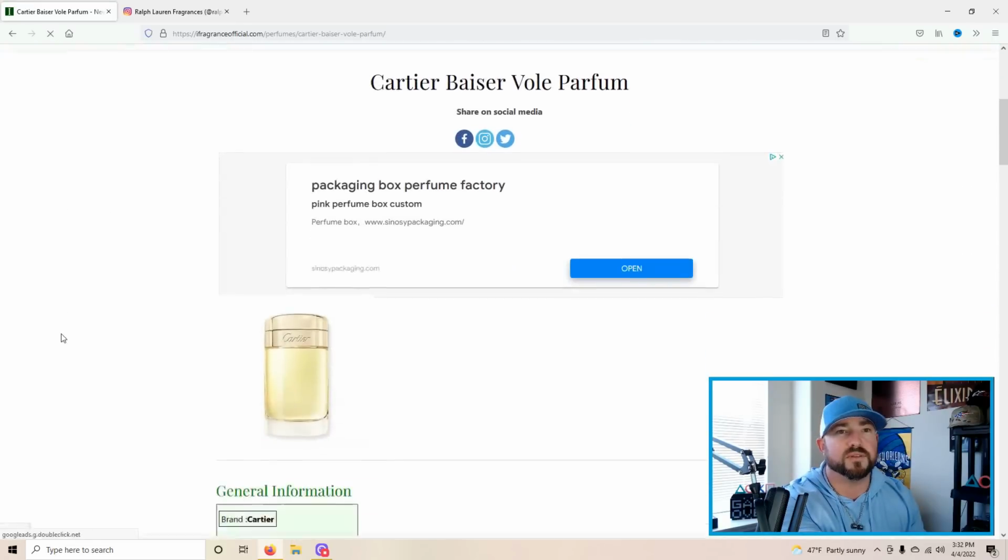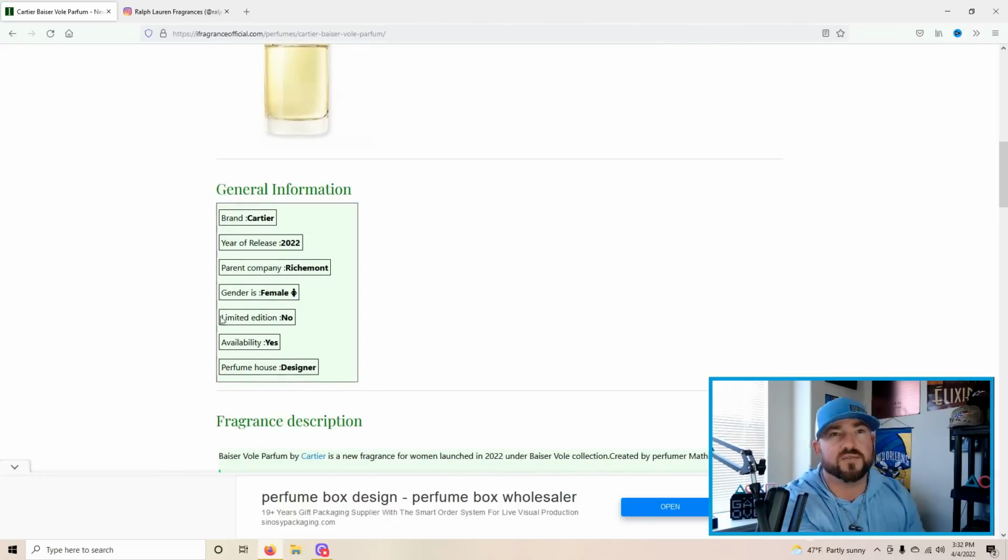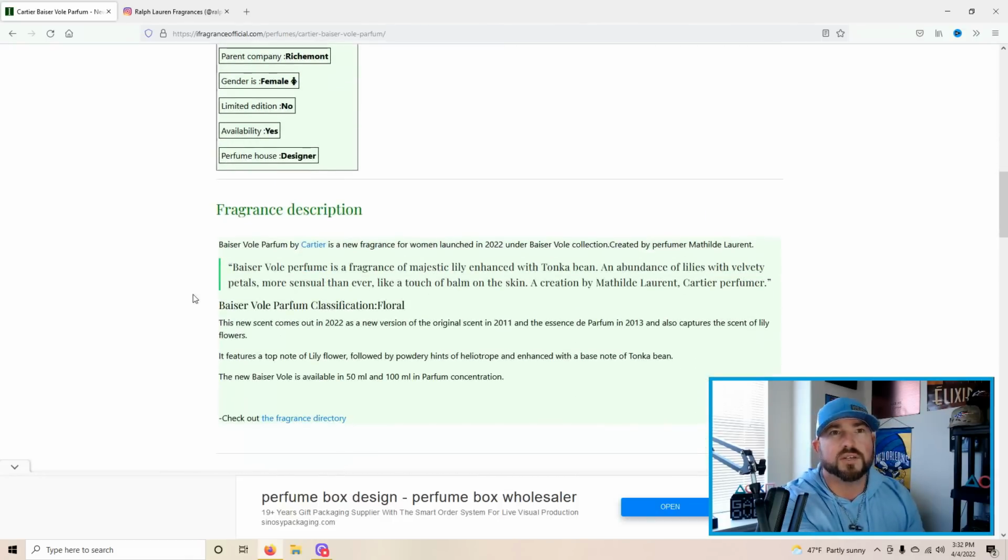Bezer Parfum. So, I'm assuming this is a fragrance line I haven't tried. This is for the ladies. So let's see. Bezer Parfum is a fragrance of majestic lily enhanced with tonka bean. An abundance of lilies with velvety petals, more sensual than ever, like a touch of balm on the skin.